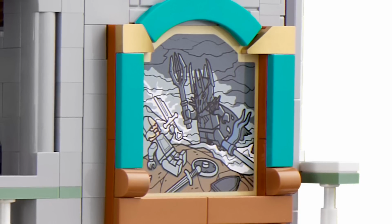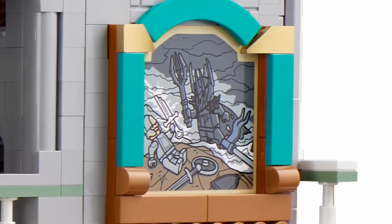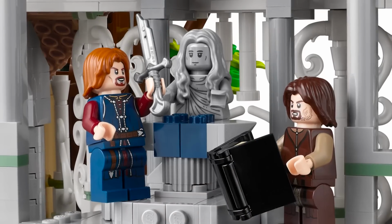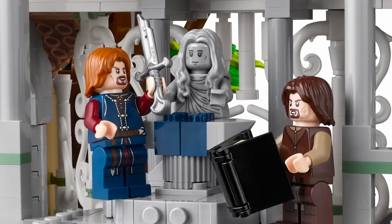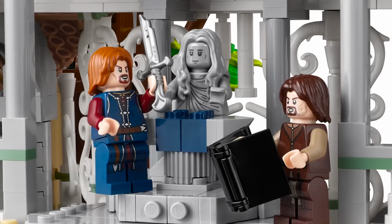And of course, we've never gotten that Sauron figure even back then, and it's just like Lego's teasing us with it there. And then actually across the way, you've got this incredible build for the statue holding the broken shards of Narsil. This broken sword looks so cool.